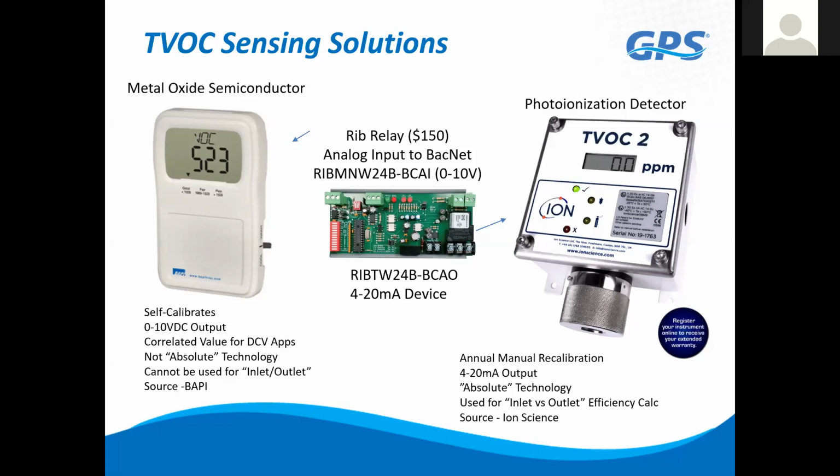These also tie into your building management system, and this is what you would use if you want to measure before and after. We have tried using the BAPI sensors for measuring before and after in the past, and they gave us incorrect readings. The way that they recalibrate to the background, sometimes you'll get higher readings in the actual space than you do before ionization. So it just wasn't working for us. So we've gone to the photoionization detectors, and they've done a great job. This is something that you can source.